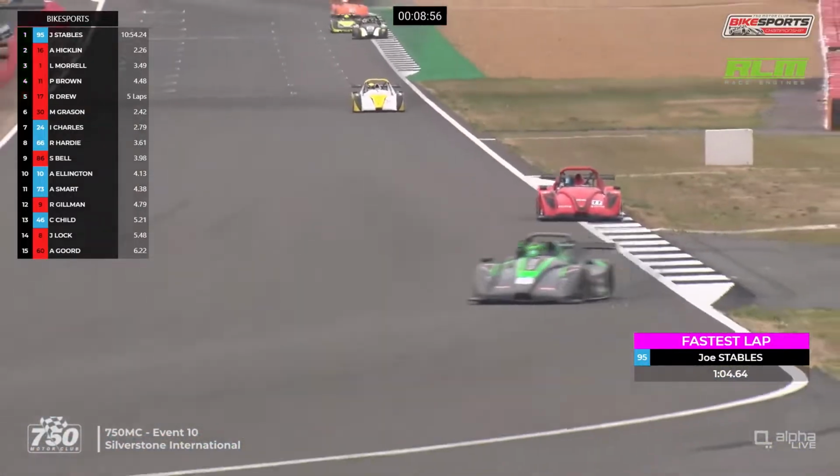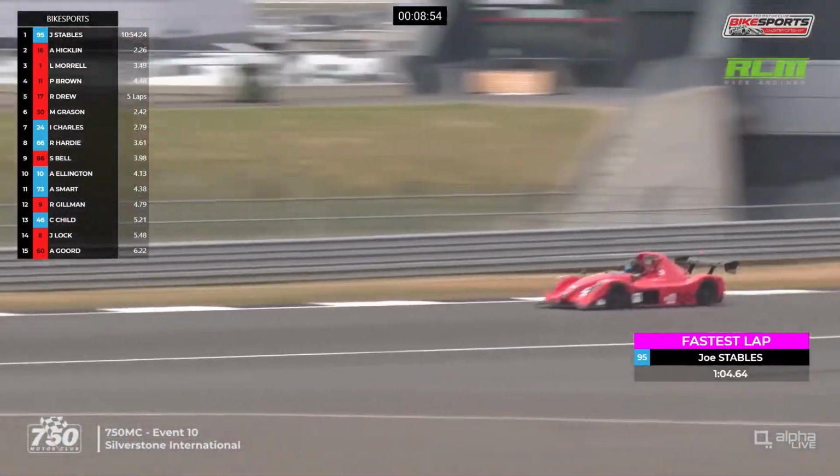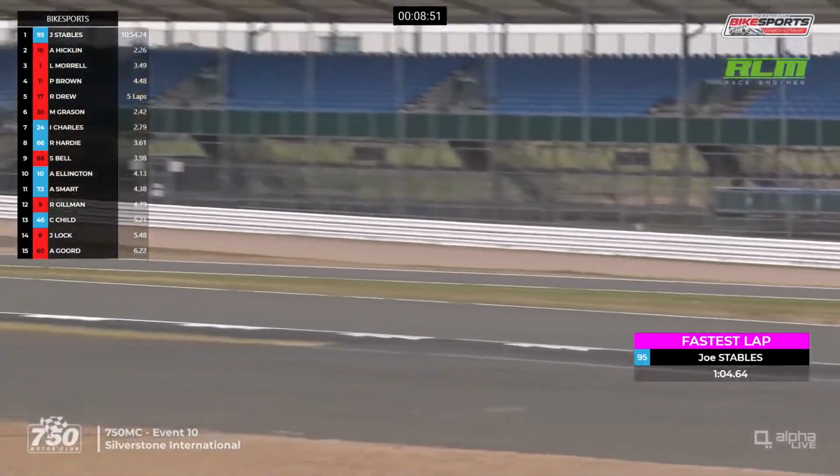In 4th place is number 11, Philip Brown. In 5th place is number 30, Mark Grayson. And it's Stephen Bell in number 86 that completes the top 6.